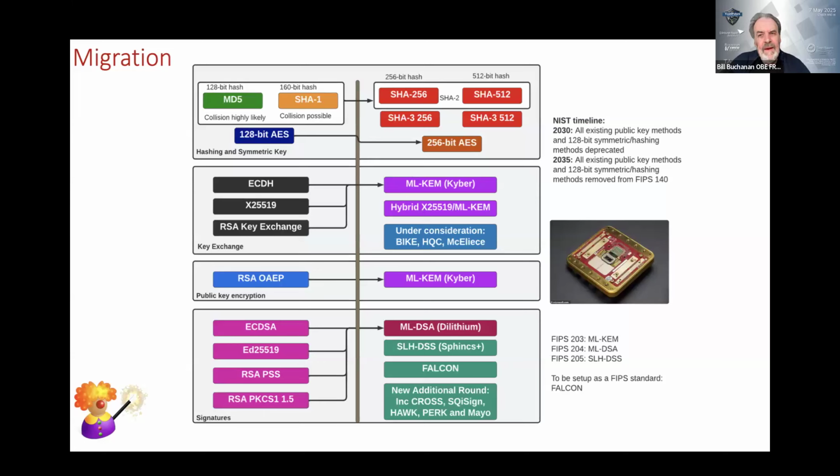Okay, so the methods aren't called by their original names at the current time. Kyber has been renamed MLKEM, or lattice key encapsulation mechanism. The Dilithium is known as MLDSA, the lattice digital signature algorithm. And the Sphincs Plus is known as SLH-DSA. That should be DSA at the end.